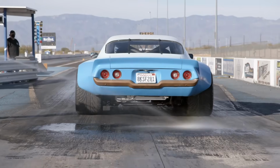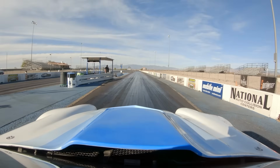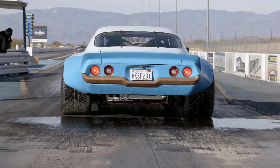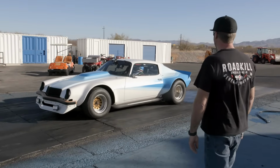All right, here we go. First time down the drag strip in the Super Camaro. Now, keep in mind, this thing just has a mild 350 Chevy in it and Turbo 400, and I don't know what rear end gear. All right, burnout on big beats. Here we go.